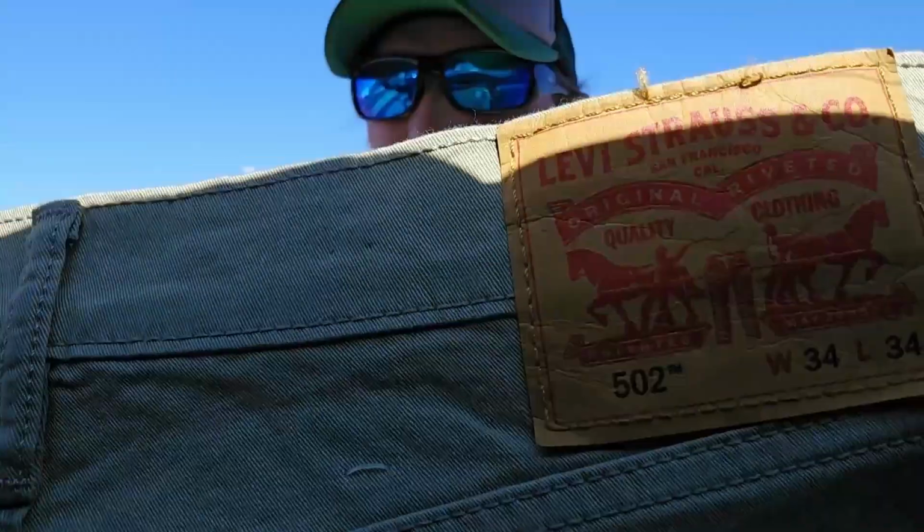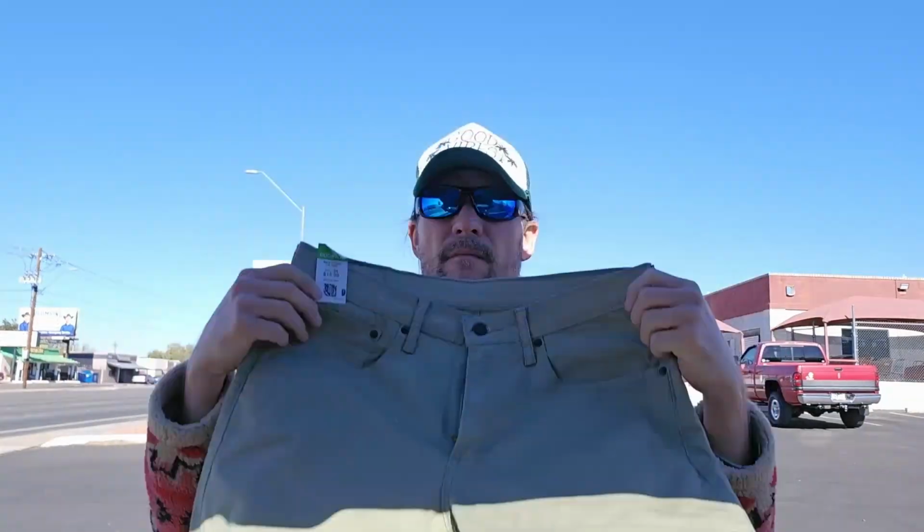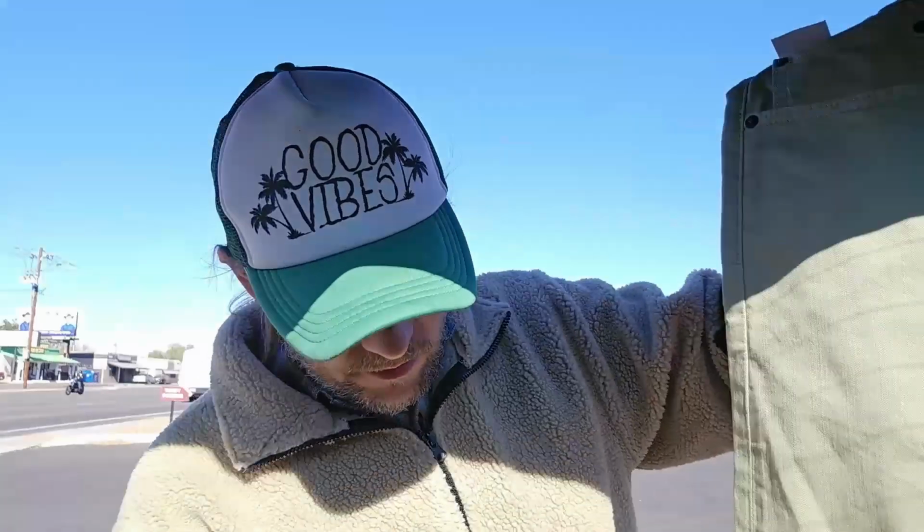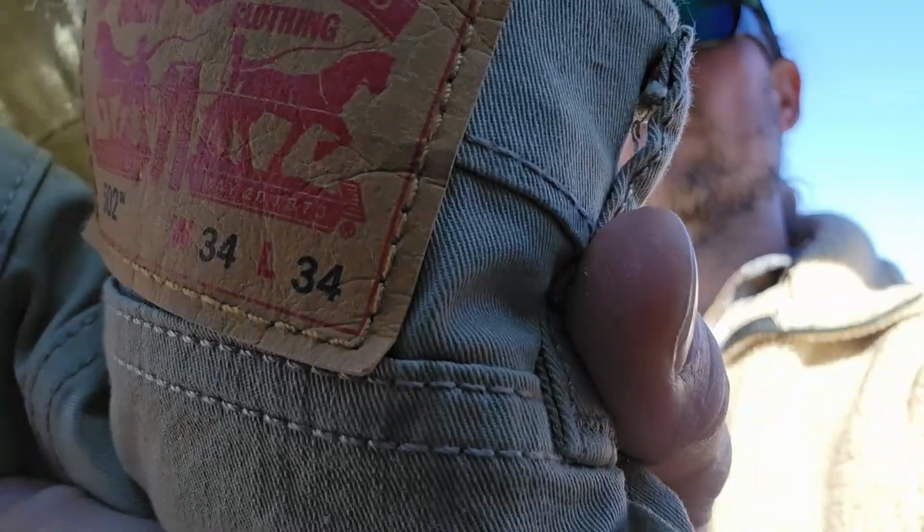And I guess today was Levi's day too, because here's another pair of Levi's. Green tags were $2. These are some 502s. Not my favorite models, but they're almost never worn. They're in excellent condition. There's no holes or stains. It appears to be worn maybe once, if even. These are a great size. They're 34s. Levi's 502s for $2. Great shape.